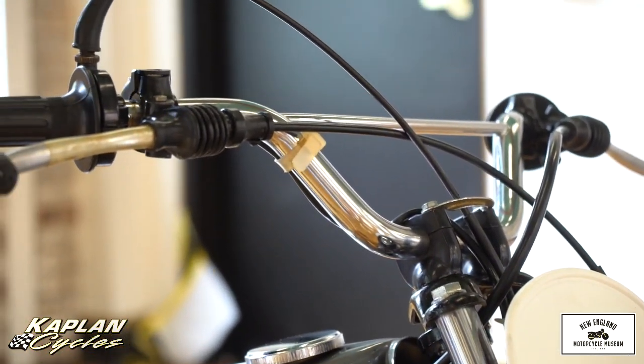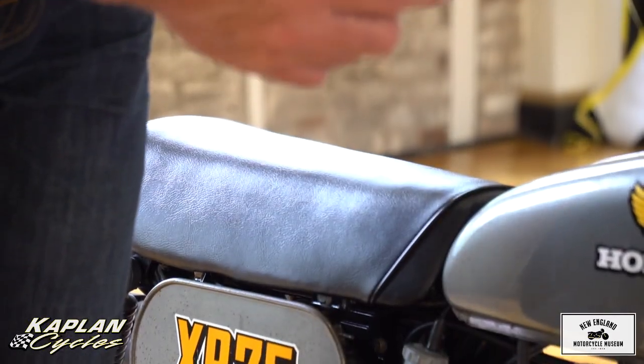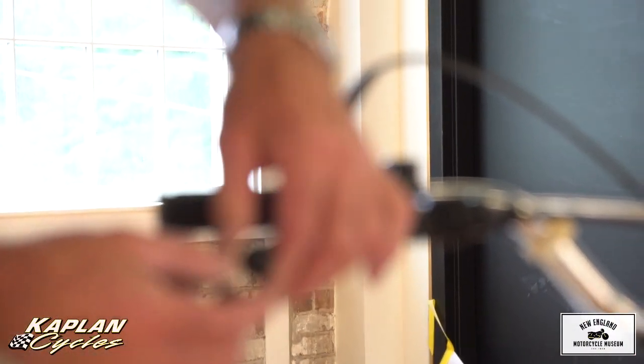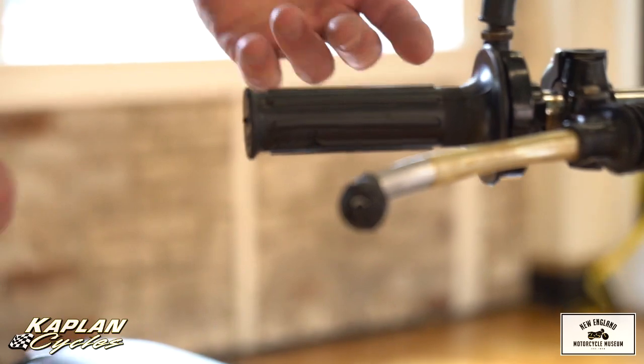Original grips. If you look at the end of the grips, they aren't gouged up or anything. These are original 45-year-old Honda grips. The levers are original. They have the original coating on there with the tips still on there. You can't even buy those NOS anymore with those pieces on there. They don't make them like that anymore.